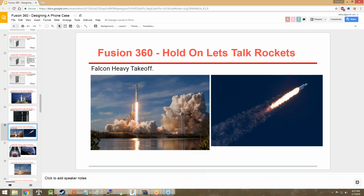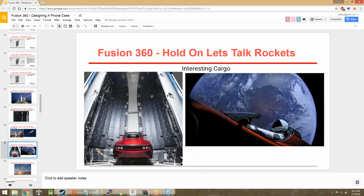So the Falcon is meant to be much more reusable. How much more reusable, you might ask? You may already know. If you don't know, you're in for a surprise. Well, first off, the cargo. The reason why we were talking about the Tesla is because Elon Musk was very confident in his Falcon 9. In fact, he was so confident that he launched his personal Tesla into space with a dummy in it.